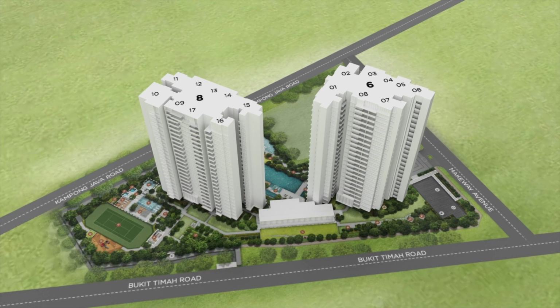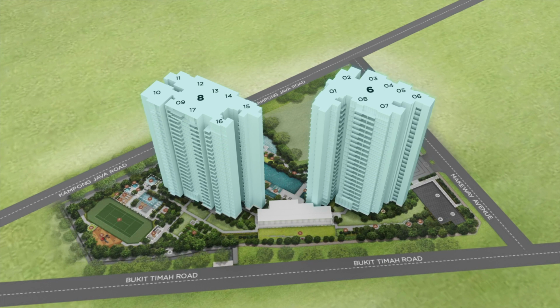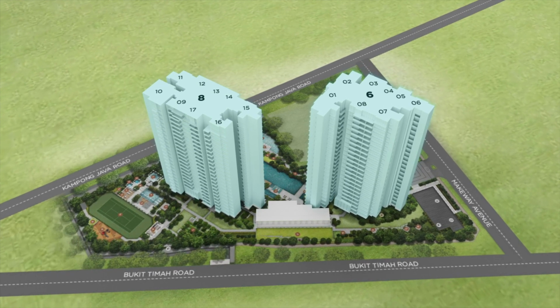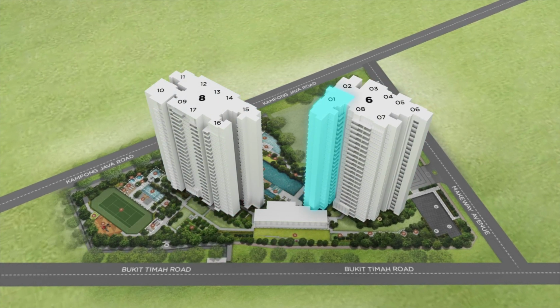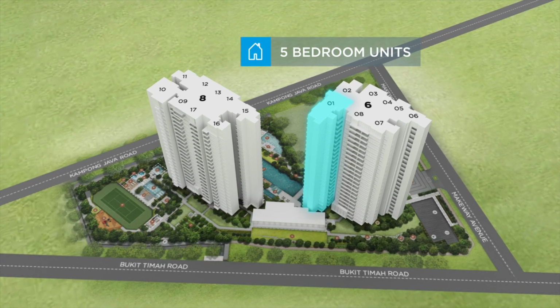Alright, let's dive in. Before we go through the specific unit type in detail, I think perhaps I should give you an overview of the different stacks available. All the units are spread across 2 blocks, Block 6 and Block 8. Based on this site plan, we can see that there is a good distribution of units across the stacks, each with their own pros and cons. To start off, here's Stack 1 in Block 6, and this is the only stack with 5 bedroom units in the entire project.